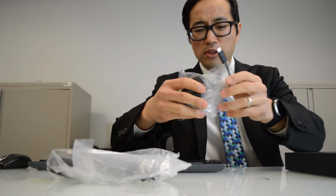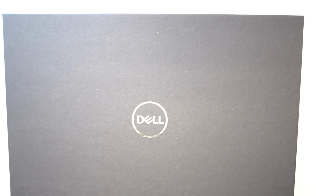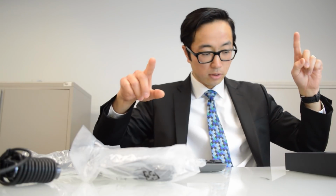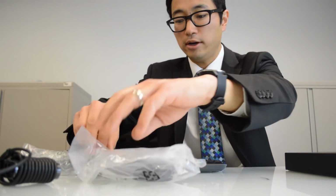What I'm excited about for this one is that the charging brick is USB-C powered, and it's small. Look at that. Not that big at all. So that's exciting. It takes up less room in the bag. Plus I have a MacBook that I use as my other computer, that's USB-C as well. So now it's like one charger or one set of cables for all my computers, which I'm very excited about.